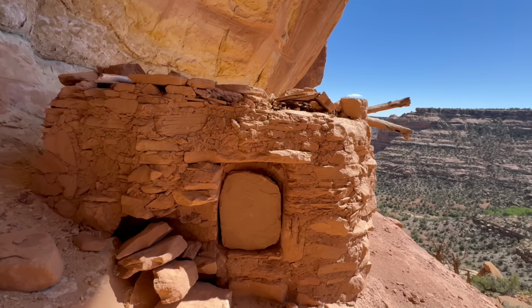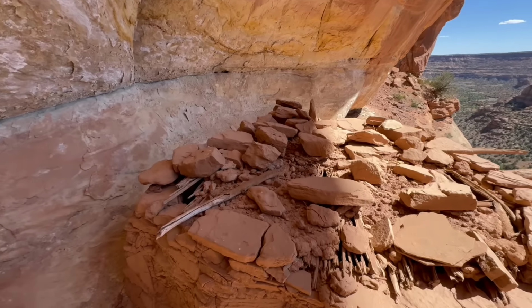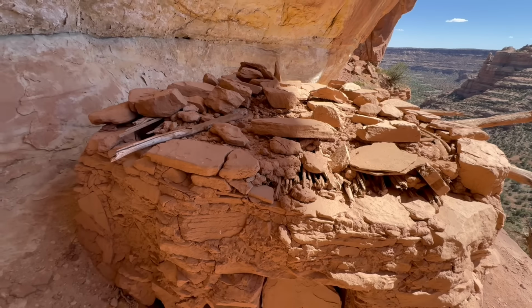All right, return the door. Wow, very neat, very cool. I'm surprised with all these rocks that have fallen on the top, it hasn't caved it in.